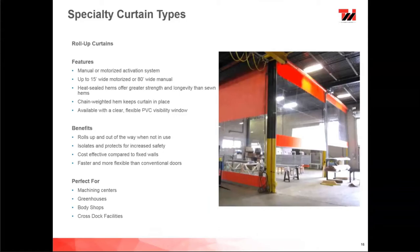The heat seals hem offer greater strength and longevity than sewn hems. The chain weighted hems keep the curtain in place, and they're available in clear, flexible PVC and with windows. We also offer full opaque if that's what the customer needs as well. We will offer a type of floor securement, like a D-ring and an attachment point. We'll only offer that in the manual. We won't offer that in the motorized.